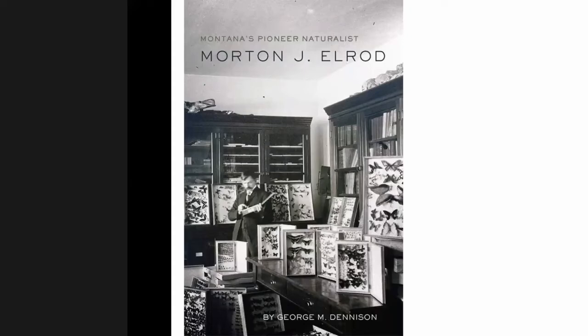A little bit of our history. So we were founded by Morton Elrod, who was the first biology prof at UM. And in fact, our collection, the Zoology Museum, is only 4 years younger than the university itself. So we were founded in 1897. The university was founded in 1893. And 1897 was actually the year that Morton Elrod started at the university. So he basically, as soon as he appeared, started the Zoological Museum. And he started it actually with a whole bunch of specimens that he had brought with him from the East. So the majority of our really old specimens, like from the late 1800s, are actually from like Illinois and Indiana. But as soon as he got to Montana, he started collecting here as well. So we have some really old specimens from his time.